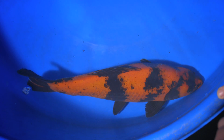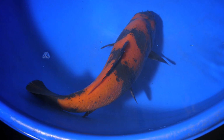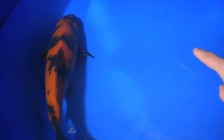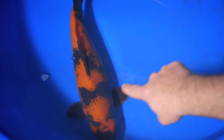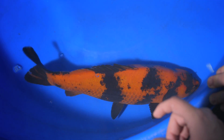So one thing that separates Utsuri, and this is a common question I get, is what's the difference between a Hi Utsuri and a Hi Beko? Beko is also an orange and black fish, and the black spots on it are kind of like little footprints, where this is that real strong banding. If you notice, the banding goes all the way down the lateral lines on each side, and there's always black on the face. A Beko is not going to have that.